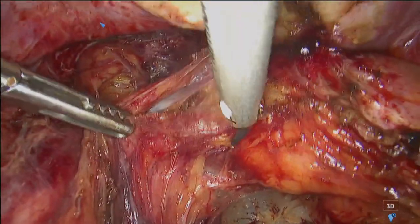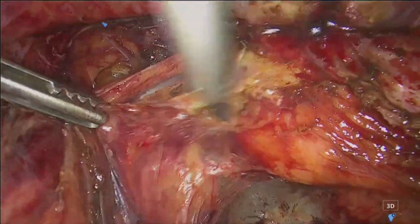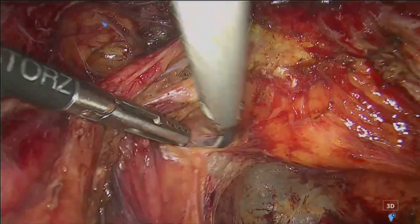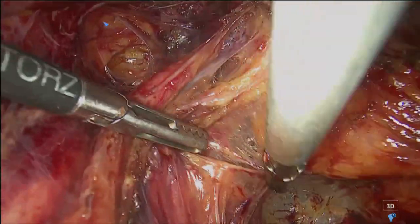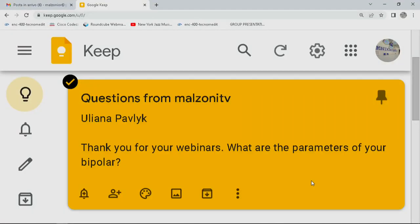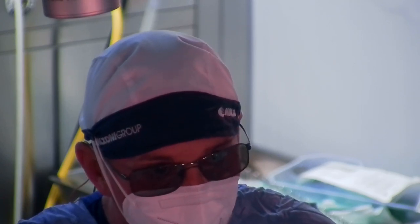If I stay there, you see the direction of the nerves go here, and this is the direction. So if I stay medially, I stay in a good plane, and I push laterally all the nerves and the small branches here. So this is the preparation for nerve sparing, preparation of the dorsal parameter. You see the nerves here.